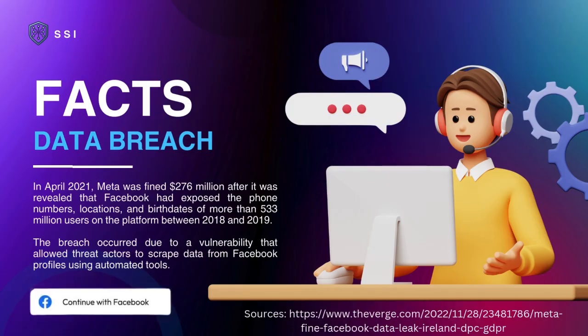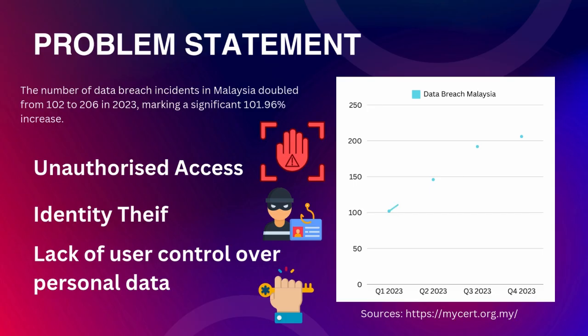Facts. In 2021, more than 533 million users were affected in Facebook data breach incidents. Data such as phone numbers, locations, and birth dates were all exposed. Not only in the US, the data breach incidents in Malaysia were concerning. The number of data breach incidents doubled twice in 2023. The main reasons could be unauthorized access, identity theft, and most importantly, lack of user control over personal data.